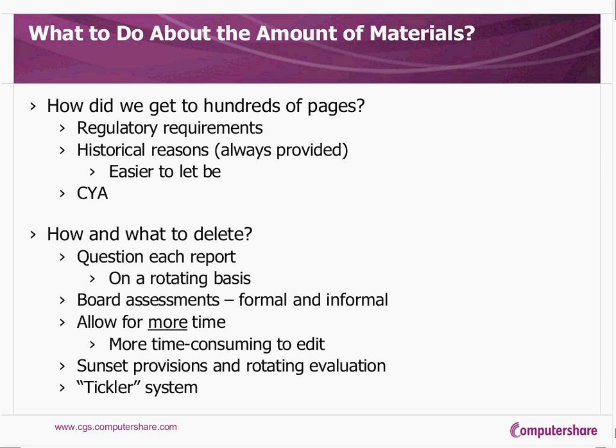But what about the other two items under that heading? What about you're providing a report because you always provided the report? Well, maybe that needs to be looked at. But it's easier just to let it go because it's sort of hard to think about whether that material is covered in a report or where, or modifying those reports.